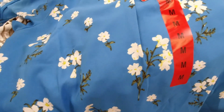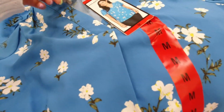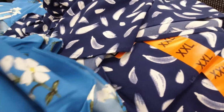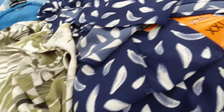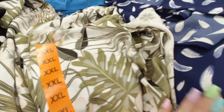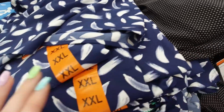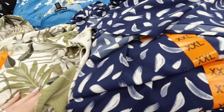How pretty is this blouse for the spring? It is by Hillary Radley. It's $12.99 and it comes in a few other prints, like this darker blue, this palm print, and this polka dot. And it's a good lightweight material, very breathable.